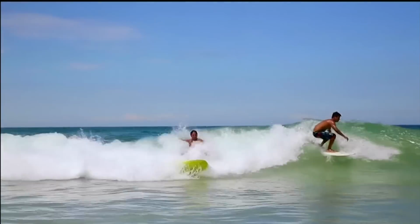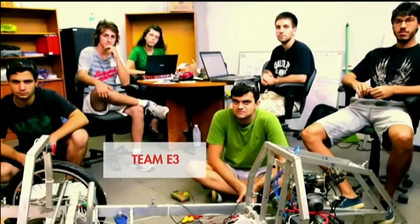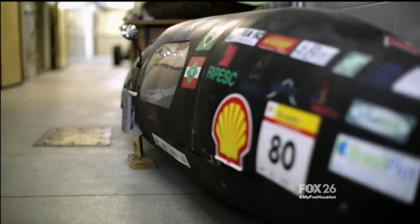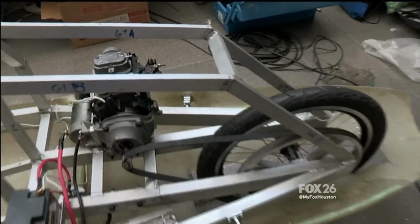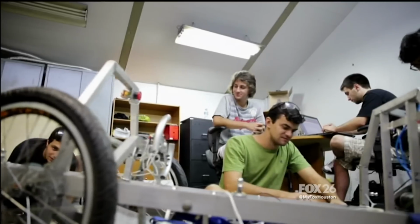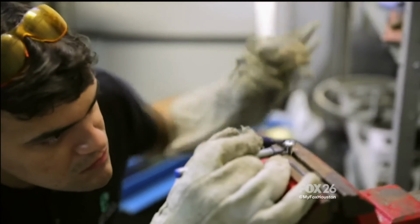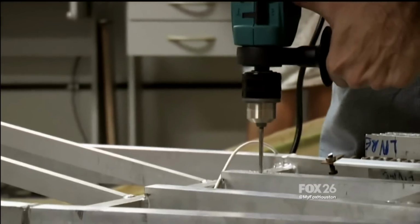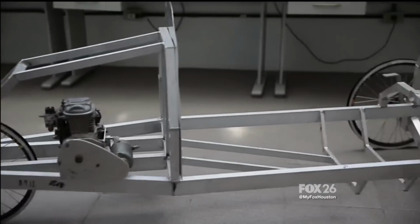In the Brazilian surf mecca of Florianopolis, there's trouble in paradise for Team E3. Last year, the Brazilians finished 7th in the same category as the Canadians. This year, they're aiming for a top 3 place. Time is their greatest challenge. Due to the distance from Texas, the boys and girls from Brazil must freight their car to Houston a week earlier than the teams in North America. This means a week less to build and test the car. And with just a month to go, there's only a frame and a pile of parts.